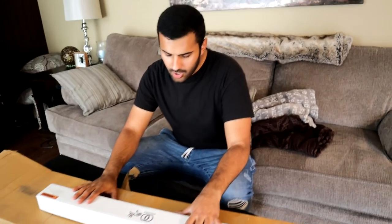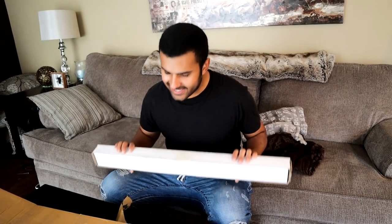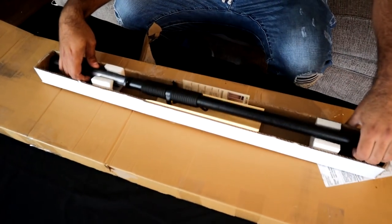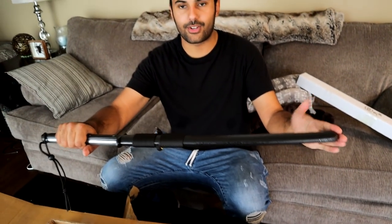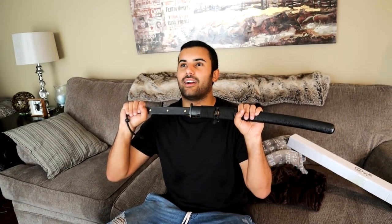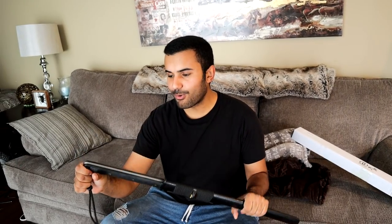All right, guys, so for the next item, this one is a sword. I know you guys love these bladed weapons. So right here, I ordered this one. This one cost me $200, and that is a samurai sword. And it's not like a katana that we've seen in the past, which people still call ninja weapons, basically. A katana, or a samurai sword, is a much longer handle and a much shorter blade in comparison to the handle. So right here, oh my God, this is my cold steel, super high quality.